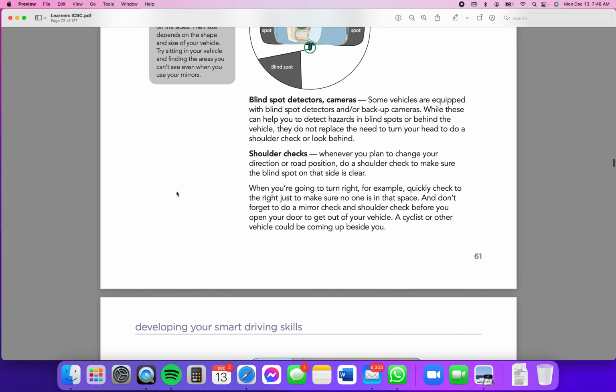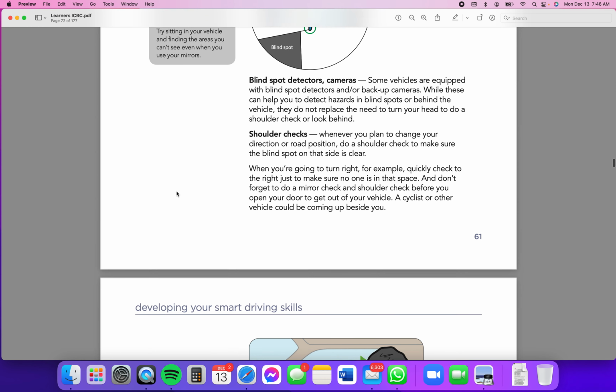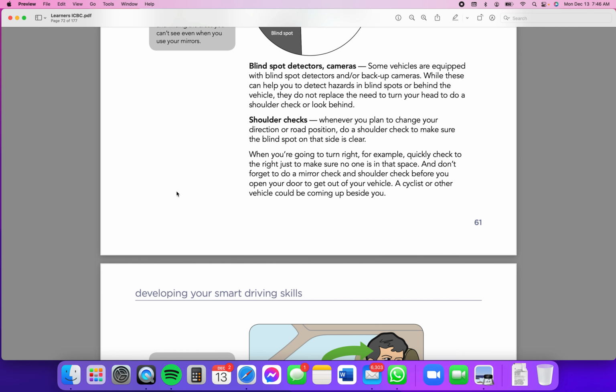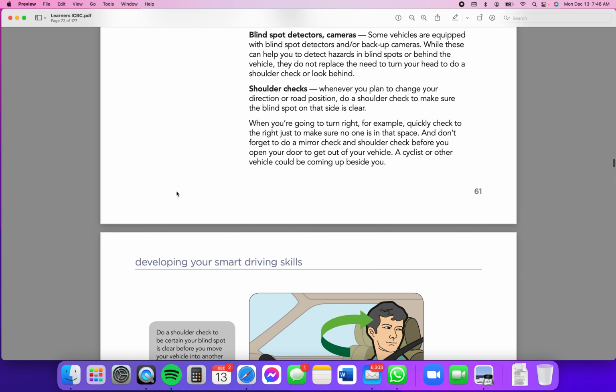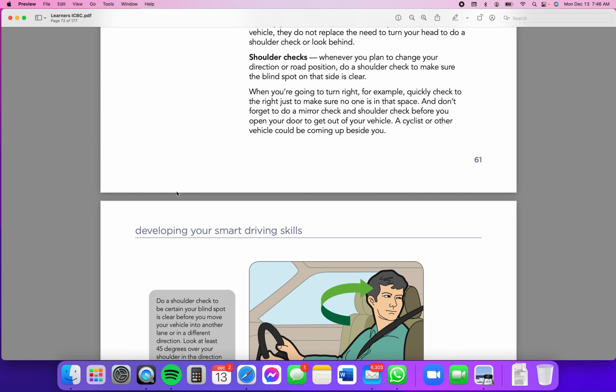While these can help you detect hazards in the blind spots or behind the vehicle, they do not replace the need to turn your head and do a shoulder check or look behind. Again, it's always good to look with your eyes versus relying on technology, especially when you're learning to drive, because when you're in your test, they usually cover up the cameras so that you're not able to access those. And shoulder check whenever you plan to change your direction or road position.